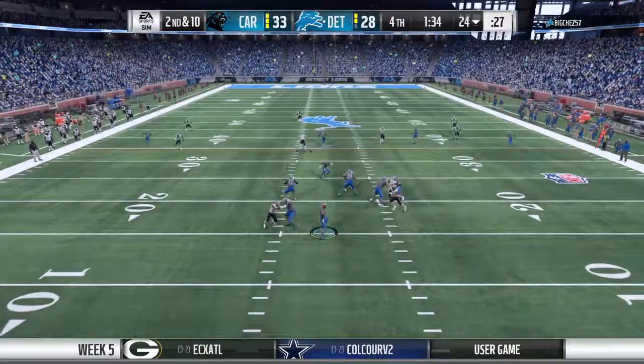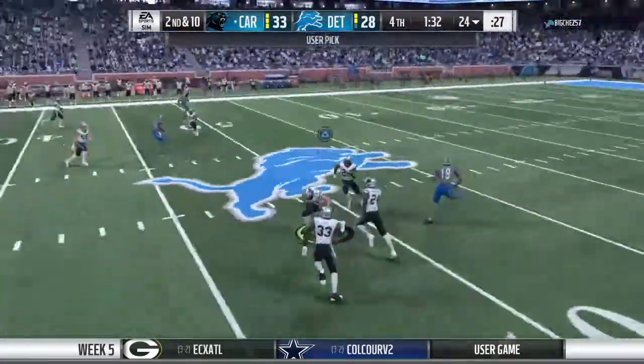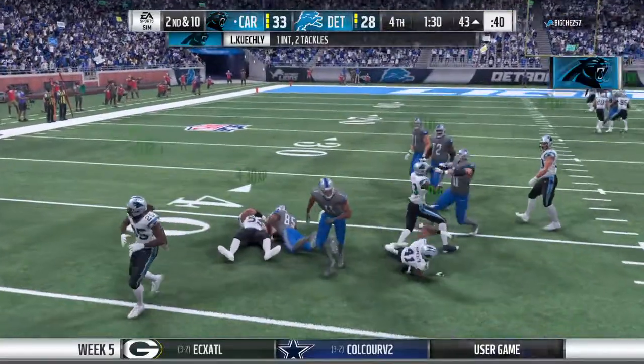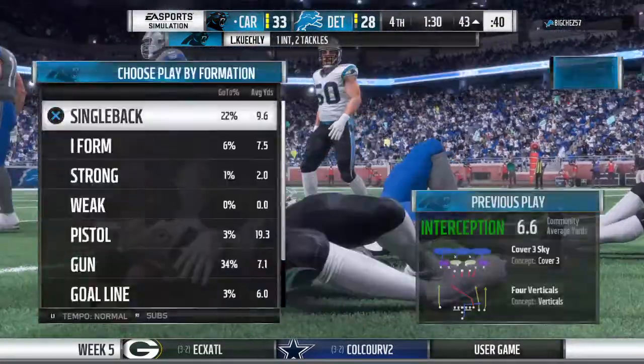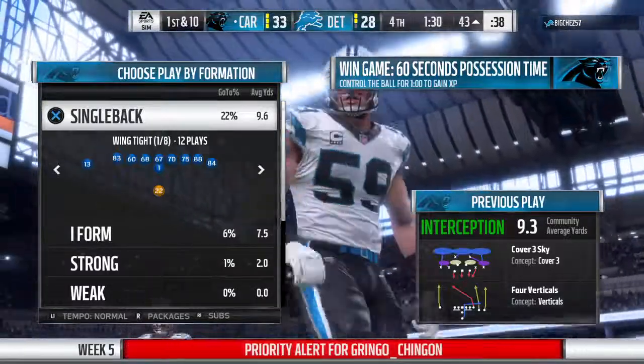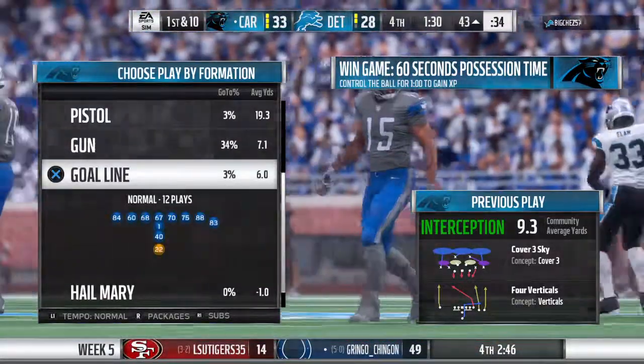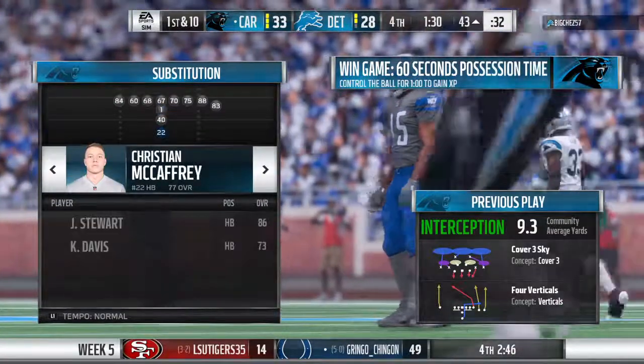Back to throw. And, a crusher there as it's intercepted. It's the Pro Bowler Luke Kuechly that picks it. And he's able to get it back here to the 43-yard line. That's now his 2nd interception in as many weeks from his linebacker position.